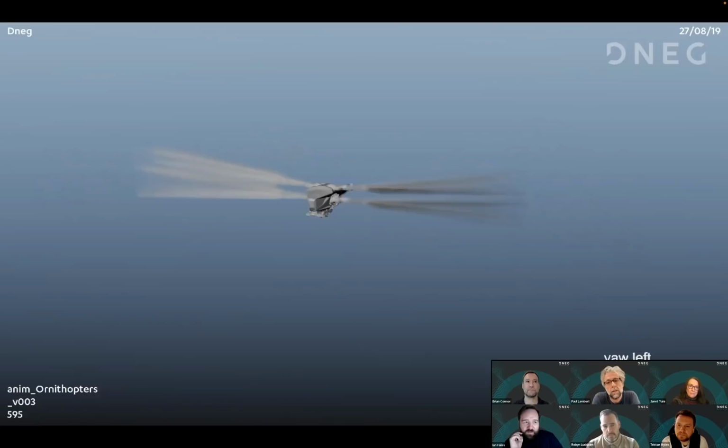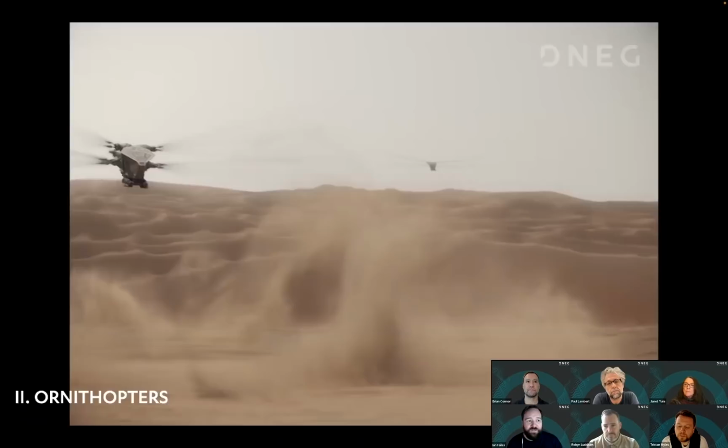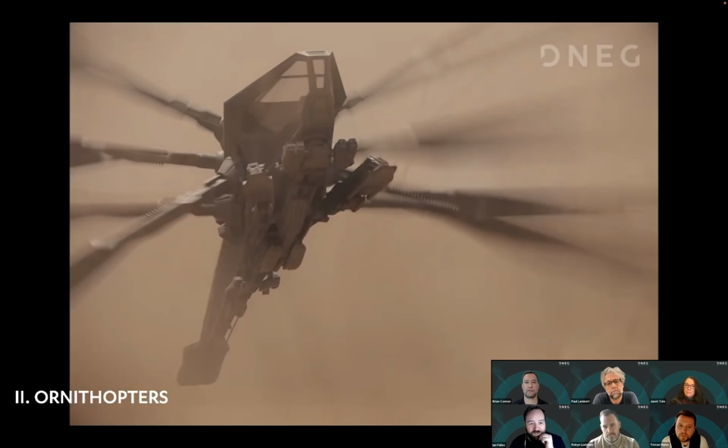And a few people have been asking in the chat, so I thought I may as well ask now about how you achieved that motion blur on the ornithopter wings, which is so beautiful. Does someone want to jump in and talk about the technique you used there?